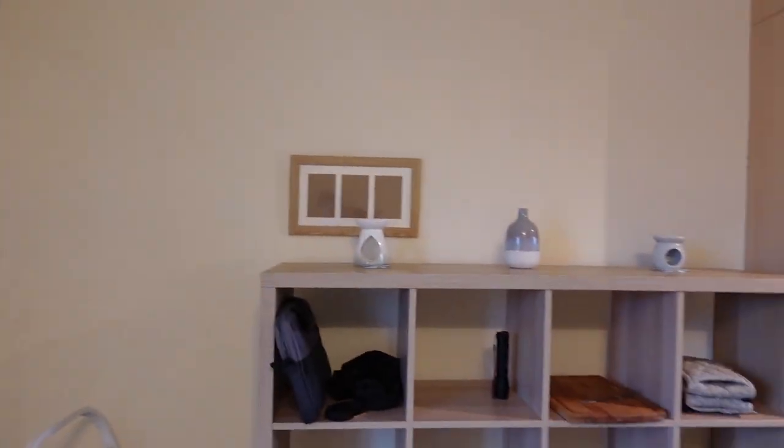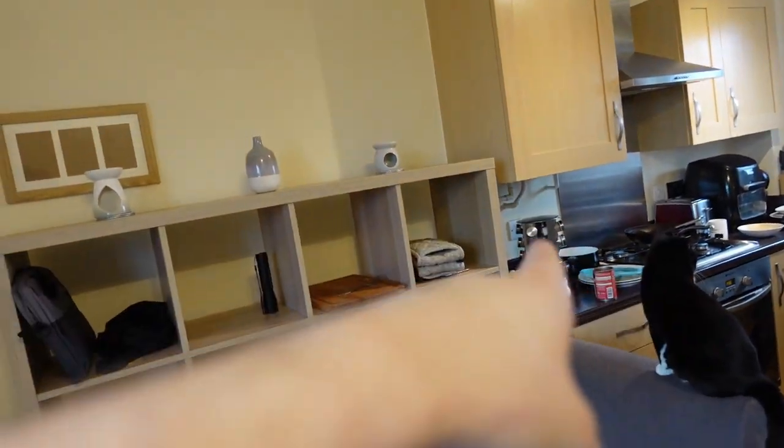So yeah, it looks alright. Next is to paint the wall over there by the kitchen behind the air fryer. And then, yeah, we're done with this room and on to the next.